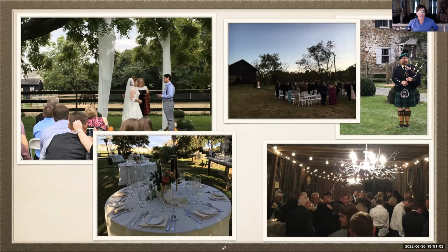We had these folks at the top left, they're horse people. They wanted to have the wedding in the back of the house next to our horses. And so we let them do it. It was no problem. And they designed a great experience over there. It was stunning. It was beautiful. And then on the right was a wedding before that.